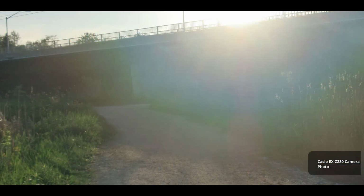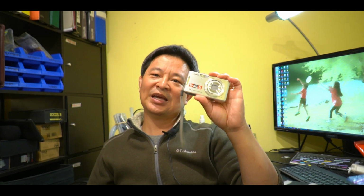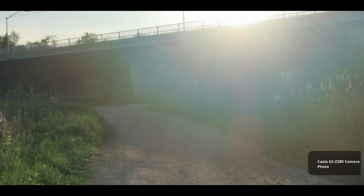Now, I want you to have a look at the photo that comes out of this camera here. You will notice that it's not good with flare, okay? So when the light hits it directly, the image quality is very bad. I would avoid doing that when you're taking photos. If there's direct sunlight, don't use a point-and-shoot camera. At least for this model anyway, it was really bad. You can have a look at the picture right now, and you can see it's horrible.